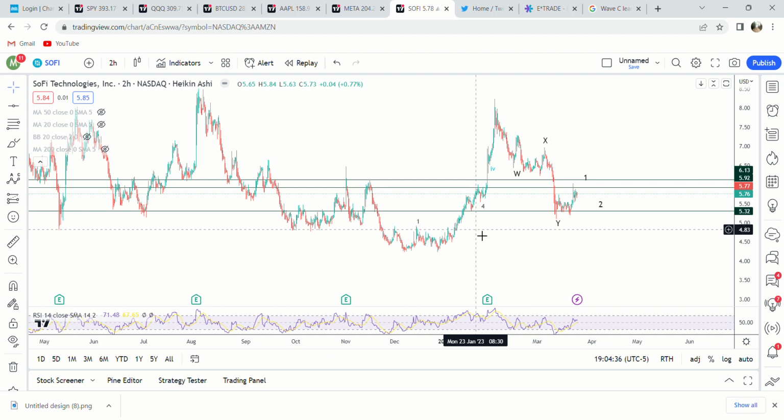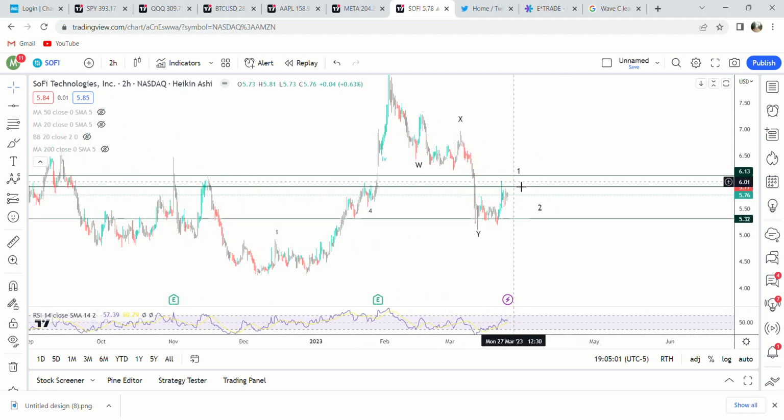I'm expecting QQQ to hit, not that it really matters as much for growth stocks, but for reference to the overall market, I'm looking for like 345 on that. On SPY, I'm probably looking for 430 by July or August. And I haven't done IWM in a while, but I'm assuming that it's going to go up as well with QQQ and SPY. So I'm leaning towards the bullish scenario, but we have to watch for more downside if the market keeps on selling off.